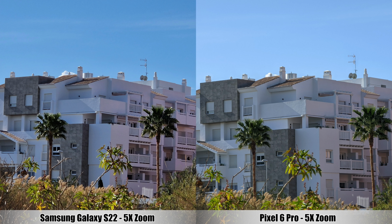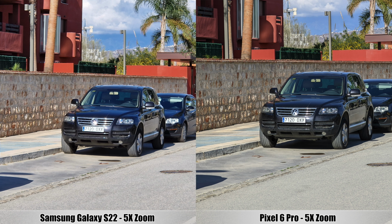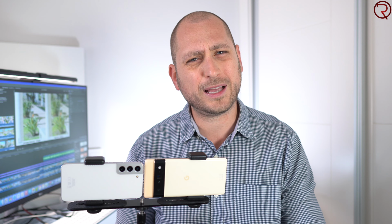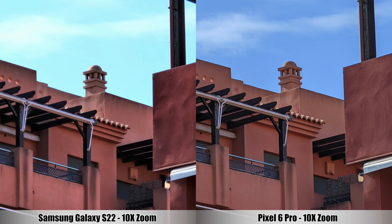The first pictures that you're seeing on your screen right now are 5x zoom pictures, and here for a couple of pictures the S22 seems to do better because the pictures are a bit sharper, but then for a couple of other pictures the Pixel 6 Pro does seem to do better. So for 5x zoom pictures, not that big of a difference between these two devices, so I can't really say that one is better than the other one.